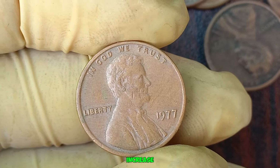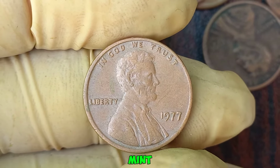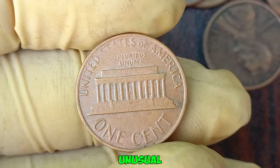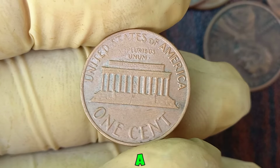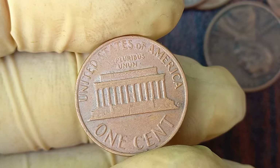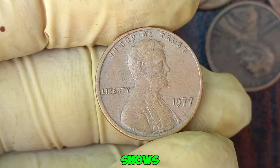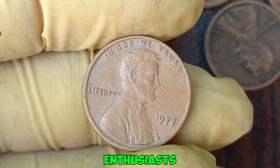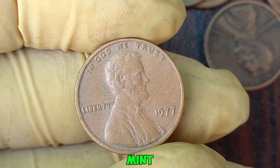So, how can you increase your chances of finding a valuable 1977 no-mint Mark Lincoln penny? Well, one way is to keep an eye out for any unusual-looking coins in your everyday transactions. You never know when a valuable error coin could land in your hands, so it pays to be vigilant. Another option is to visit coin shops, attend coin shows, or join online coin collecting communities to connect with other enthusiasts and learn more about rare coins like the 1977 no-mint Mark penny.